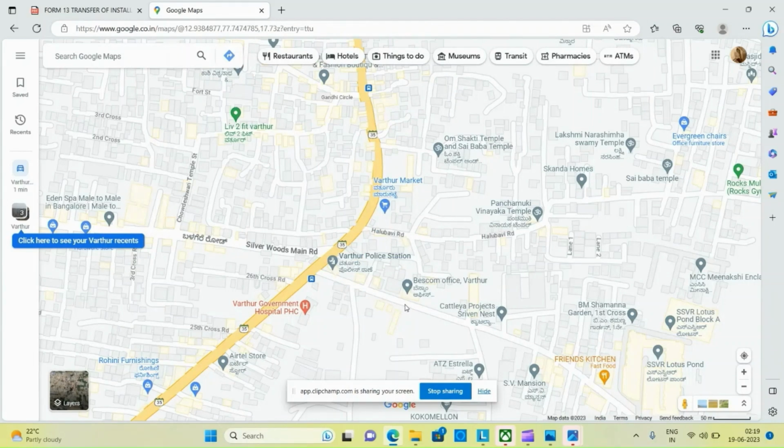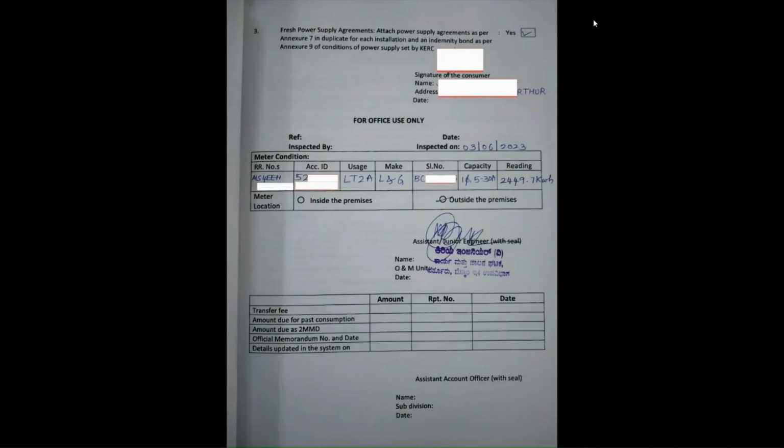Here, when you enter the office, on the right you will find the cabin where the junior engineer sits. Most of the time, a clerk or other junior employee will also be sitting there who will check your documents and fill in the details in this table after verifying your electricity bill and e-meter photo.